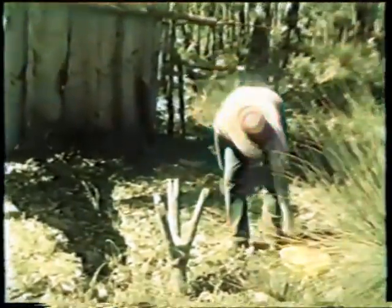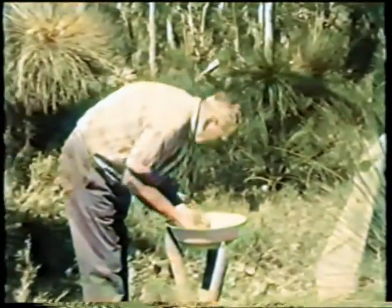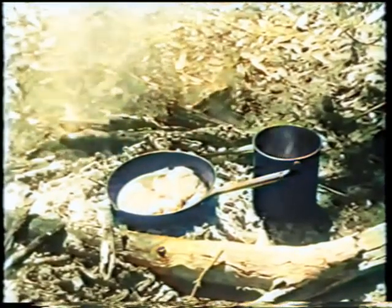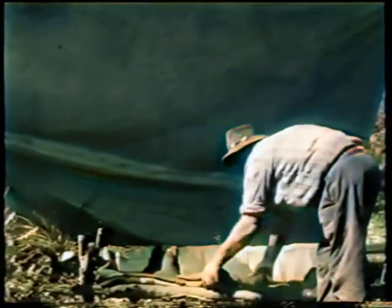Nature and his own imagination provide a stand for his wash basin. He greets each new day with a campfire. It provides warmth when cold, hot meals and companionship. A refreshing wash to start the day and while the breakfast of kangaroo steak sizzles and the billy boils, he makes up his bed. A simple one from forked sticks, poles and hessian.